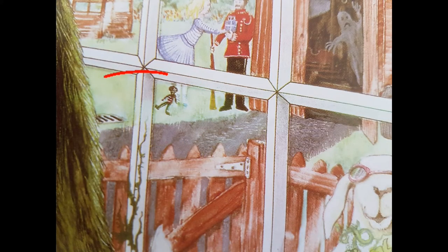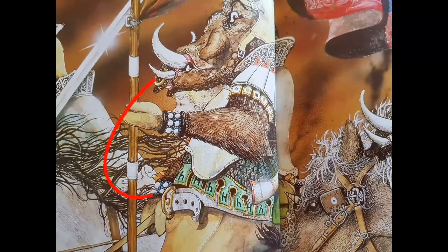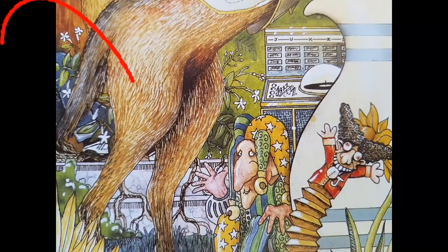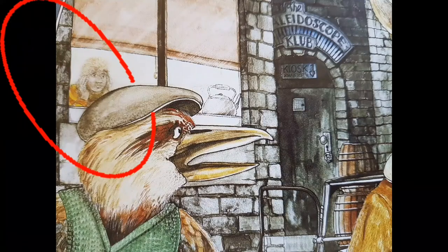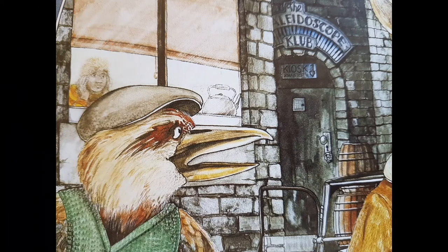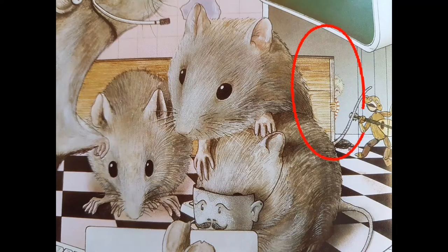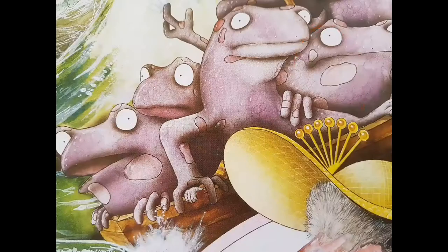On the G page, he's out of the window. On the H page, his hand's coming out from behind the second hog. On the I page, he's in jail and his hands are around the bars. On the J page, he's behind the jackal's tail. On the K page, he's in the window. On the L page, he's on the cover of that book. On the M page, he's hiding behind the cupboard. On the N page, he's under the newt's hand. You can see his hand.